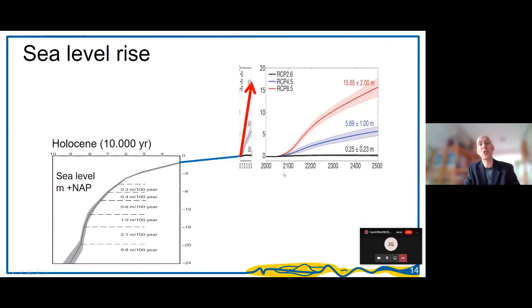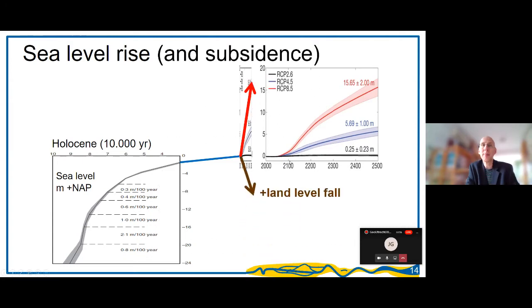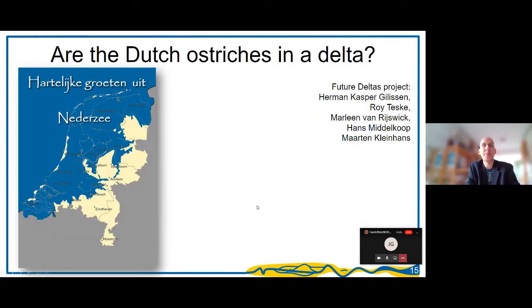And in the early Holocene, the Netherlands drowned. In the late Holocene, it grew up under the waves, under the water. Despite the sea level rise, there was still enough sedimentation going on so that the delta came out of the waves. But in the future, sea level rise could be as fast as this, and then we are in trouble. And then the subsidence, the land is also falling. So you can see we have a bit of a problem in the Netherlands and many other deltas.